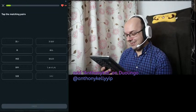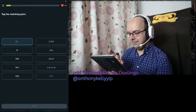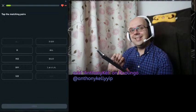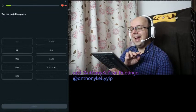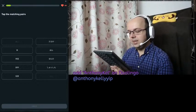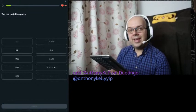Okay, let's see how this goes. Okay, I can guess the first one. So the first one has a kanji character followed by I. And I think that's going to be E. Yeah, it is. And you could see that those are kanji E as the last character of the hiragana word. So I'll just tell you what's going on here. They've got a bunch of kanji on the left and the hiragana pronunciation on the right. I can't remember the kanji, so I'm going to look at the hiragana first and see if that helps.